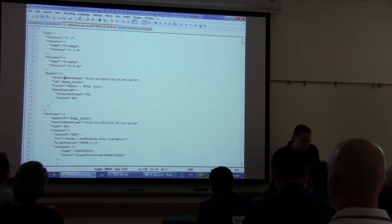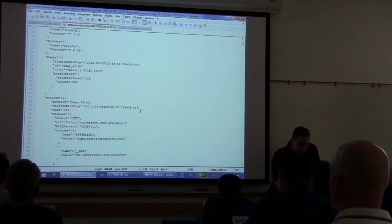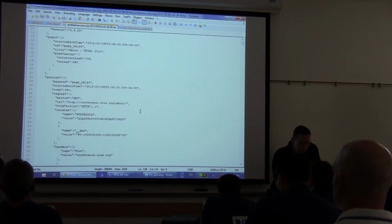Each one would have a start time, an ID, and a title that fetches out of the title element of your page. And then you have page timings, and it can tell you when the content load identifier and the onload identifier fired. Now down here in entries, you have information about the individual requests that made up that page.